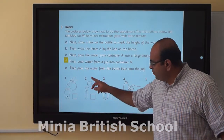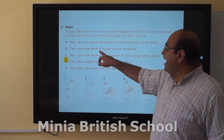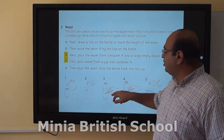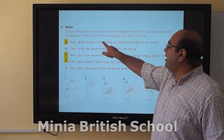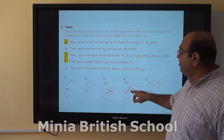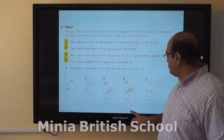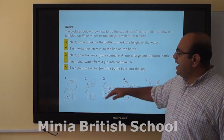Perfect. Now, what is the second? Then, write the letter A by the line on the bottle. Okay? Next, pour the water from container A into a large empty plastic bottle. That would be number 2. Number 3 will be, next, draw a line on the bottle to mark the height of the water, to see how high the water is inside. The last, number 4, write the letter A. That would be this one. Then write the letter A by the line on the bottle. The last one, of course, when I pour the water from the bottle back into the jug. That was the experiment, and that's how we could order it.